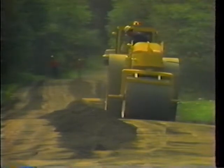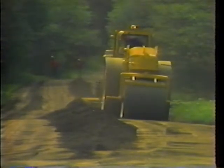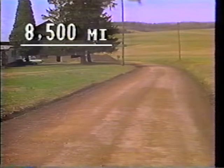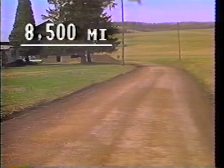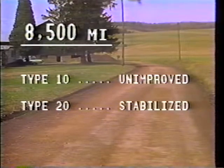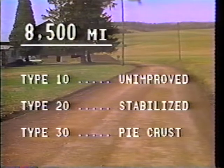Let's begin by determining just how much road we are talking about. Of our 45,000 plus miles of roadway, 8,500, or almost 20%, is classified as low volume, 1 in every 5 miles of our system. These low volume roads range from the Type 10, the unimproved road, to the Type 20, the stabilized road, to the Type 30, the improved or pie crust road.